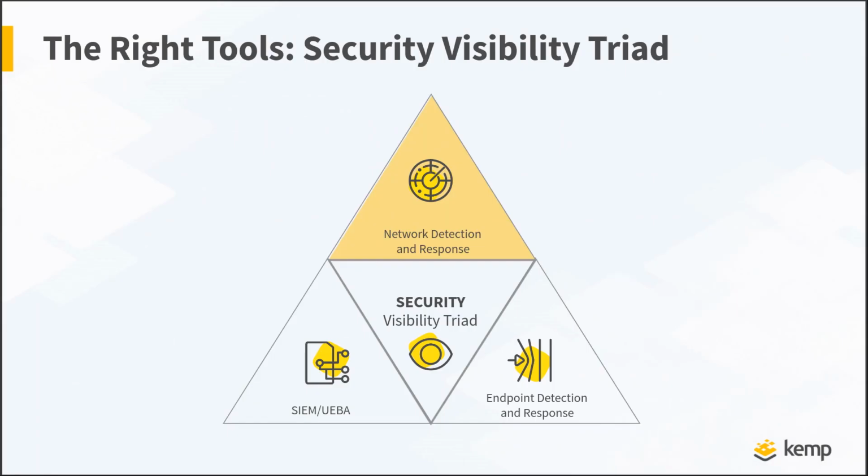I'm sure that many of you have probably seen this picture in one form or another. This is the security visibility triad, or SOC visibility triad, as it is sometimes referred to. Each of these segments addresses a different part of the anatomy of an attack. The reason you want to have all three covered is that you want to increase the probability of catching attacks, and catching them early. So let's dive into each of them.